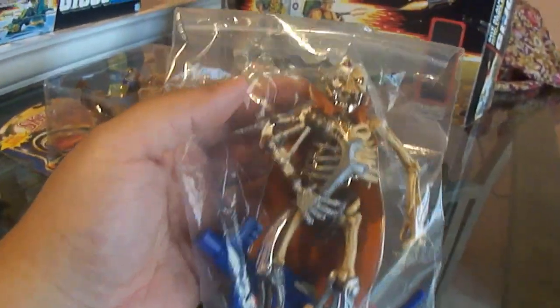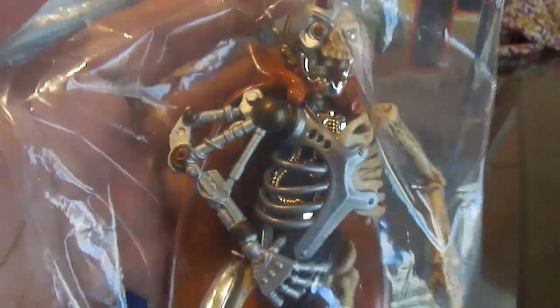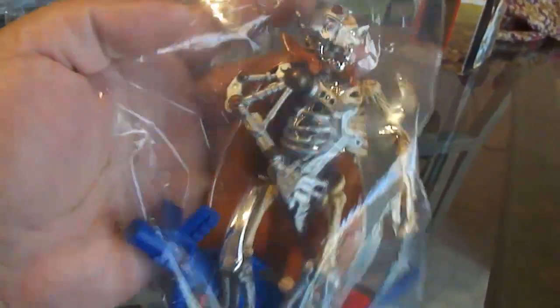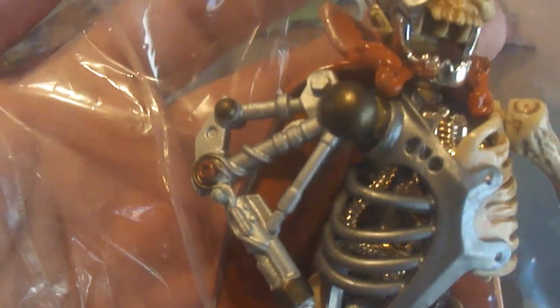It's pretty much the mad scientist, the doctor, and he resembles kind of a cyborg slash zombie skeleton. It's really cool, and I do plan on putting this in my display case when I get it, and it should display really nicely, as you can tell with the feet there. And he's the only one that has these robotic type attachments to him.